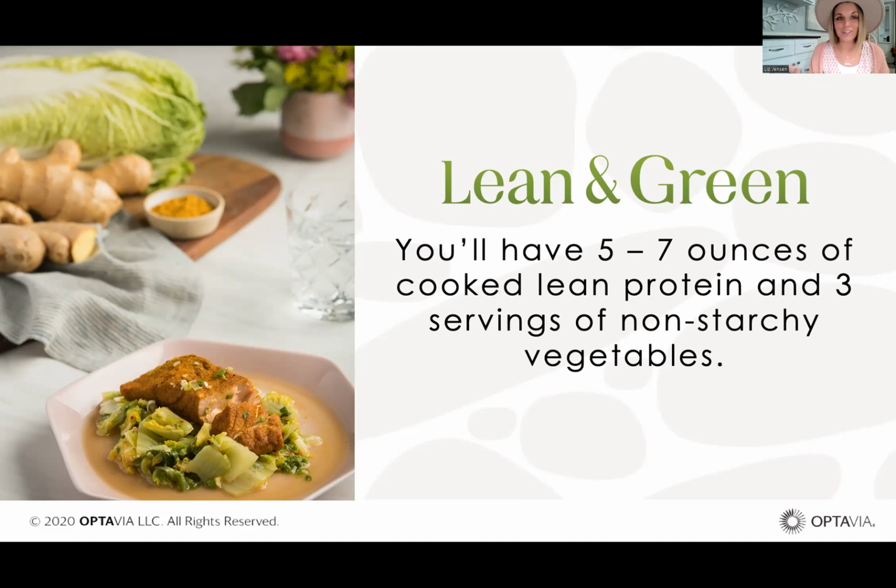Like, you're just going to feel good. So lean and green meal, I call this your practice meal. This is what you want to practice eating most often. When you go to a restaurant, look for lean and green. Look for chicken salads, or ask for your hamburger to be wrapped in a bun, or a taco salad, something like that. You want lean protein and vegetables.